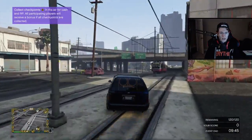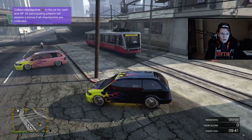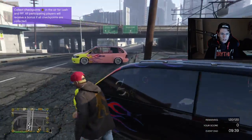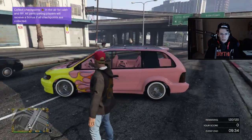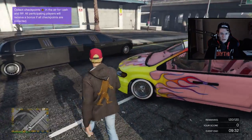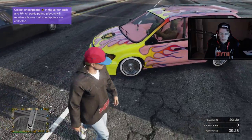Oh, look at that! Look at this pink one. That is sweet! That pink one looks awesome. Hold on, I want to check out your car. That is so cool. Who is this? Kingdom Panther. That is a crazy pink color. Look at that. So the pink looks pretty cool with the flames. Obviously, that's like a salmon pink.